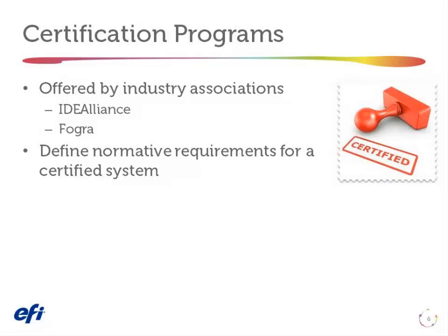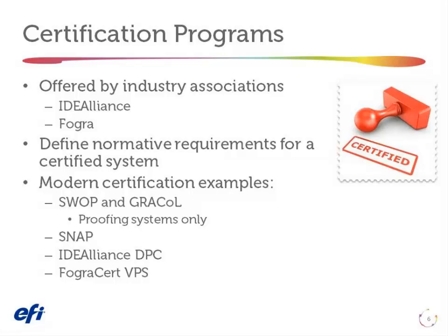Some examples for you today are SWOP and GRACoL, but be careful, there's only SWOP and GRACoL certification programs for proofing systems. You cannot buy a press that is certified to match SWOP or GRACoL. There's no such thing. So if you're hearing people say that or your competitors are telling people that, this is an excellent opportunity for you to demonstrate your leadership in the area of printing and in your marketplace by understanding the reality here and sharing that with your customers, that there is no one who is SWOP or GRACoL certified unless they're making inkjet proofs at a rate of, 1 per 10 minutes kind of thing.